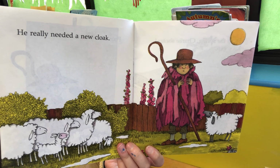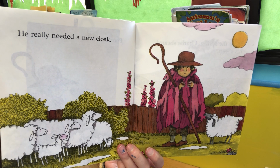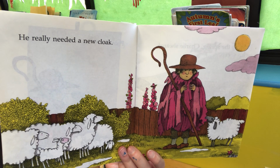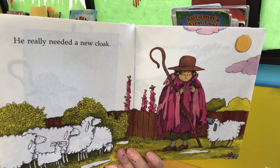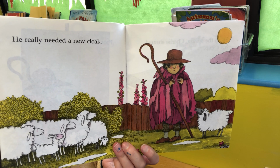What materials do you think he needs? Do you think he needs tape or scissors or fabric? What type of fabric do you think he needs? Do you think he needs leather? Does he need wool? What kind of material would he need? Let's see how he's gonna make the cloak, or let's see if he's gonna go to the store and buy it. Let's see.